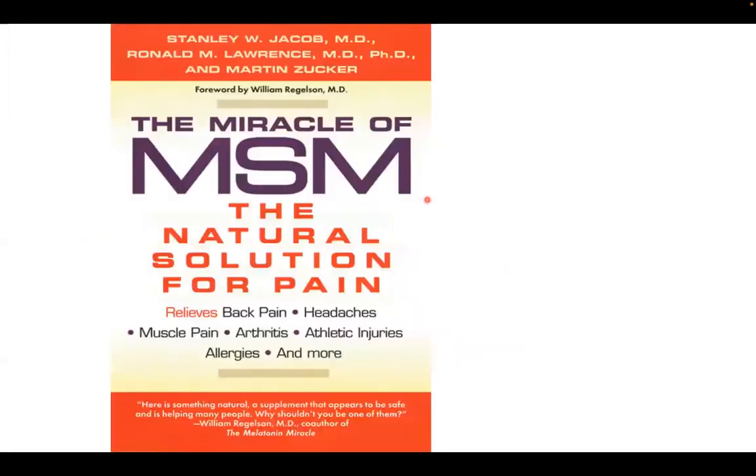And there's a great book out there, The Miracle of MSM, the natural solution for pain. Now, this book doesn't just talk about pain, and you can get it for $15 if you want. He talks about how it relieves back pain, headaches, muscle pain, arthritis, athletic injuries, allergies, and more. Now, this is just one of many books. There are literally hundreds, if not thousands, of articles, studies and research done on MSM. It's undisputable.